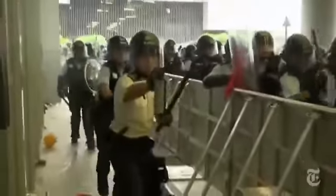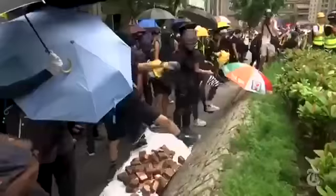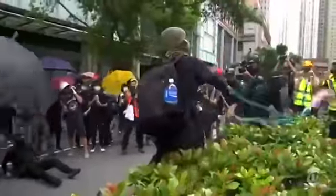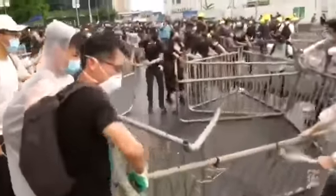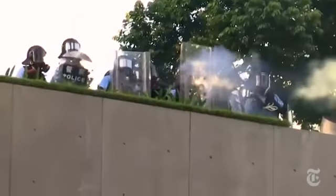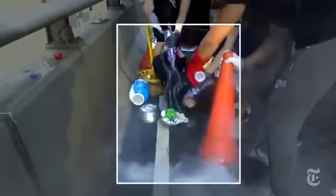Protesters have faced a heavy police crackdown, and while some have gotten violent by throwing bricks and using slingshots, many more have employed innovative tactics to stay safe. They've tried to extinguish tear gas canisters with water bottles, using traffic cones and metal bowls to snuff out the gas before it spreads.